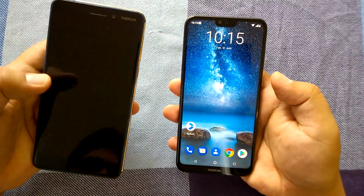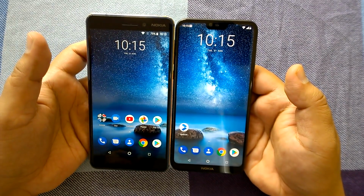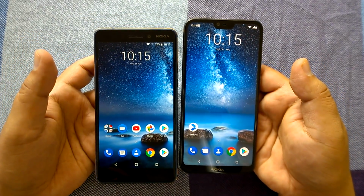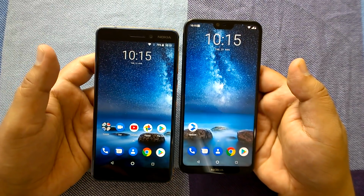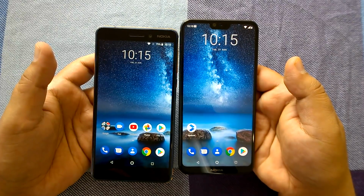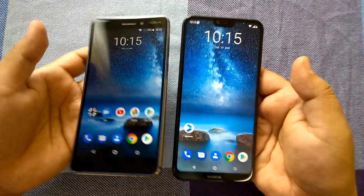And the thing that we would like to mention is that both the devices feel premium. They have a premium design, flagship-like design, and they are available at mid-range pricing. So which is awesome. You cannot go wrong with either of them.